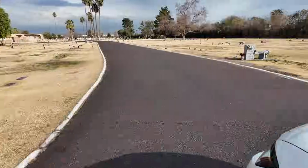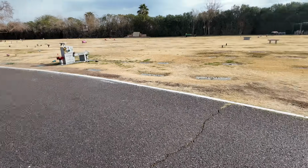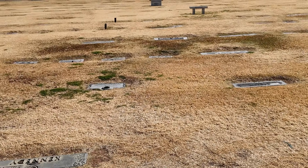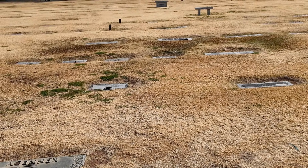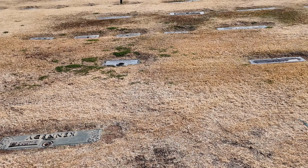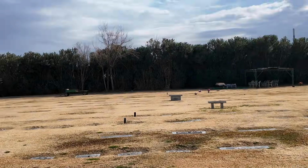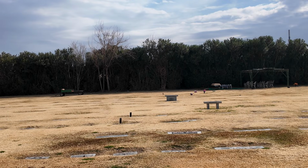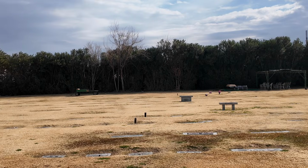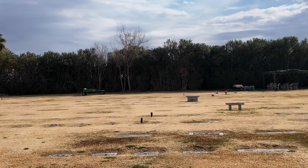Always find it strange the way they do their funerals, but I won't go over to it, I'll just zoom in. There you go, there could be a funeral here today by the looks of it. You can see where they've got everything ready and the machinery to lower the coffin and stuff like that.